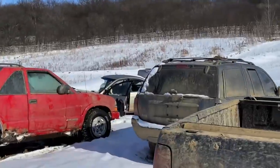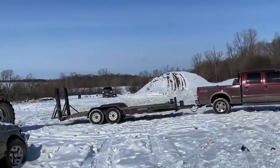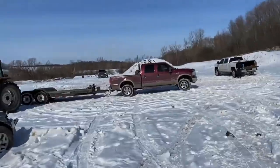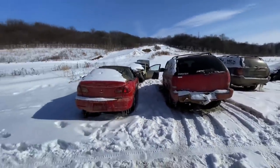Whew. Oh yeah, and the old Saturn. It jumped. This is a good time. Oh, we got two trucks. Perfect. Let's load some stuff up. Time to clean these things. I've been saying this since the fall, but it's time to clean up here and get some more vehicles.